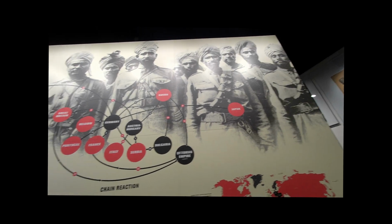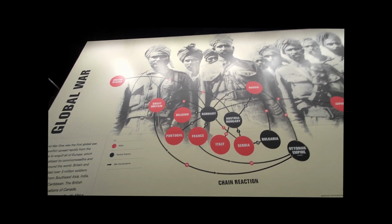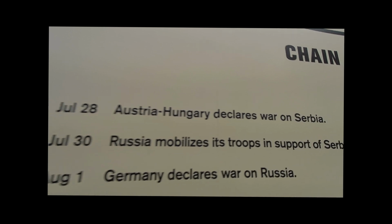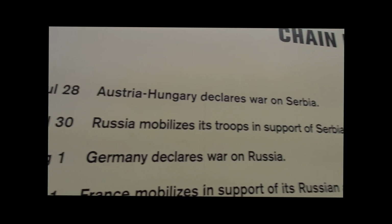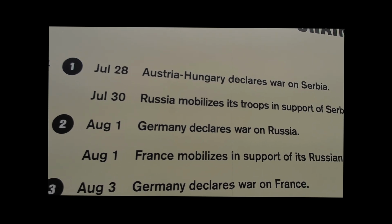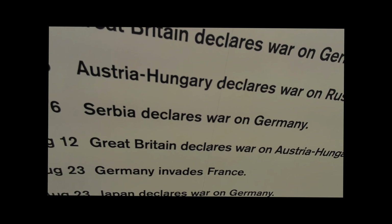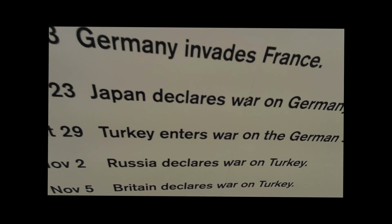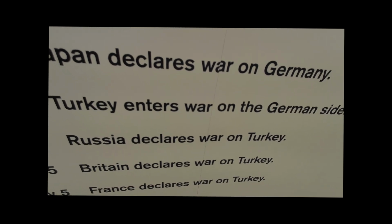This talks about global war. Chain reaction. Austria declares war on Serbia. Russia mobilizes its troops. Germany declares war on Russia. Germany declares war on France. Germany invades Belgium. Great Britain declares war on Germany. Austria declares war on Russia. Serbia declares war on Germany. Great Britain declares war on Austria-Hungary. Germany invades France. Japan declares war on Germany. God, Germany was really pissing people off at this time. Turkey enters the war on Germany's side. Russia declares war on Turkey.